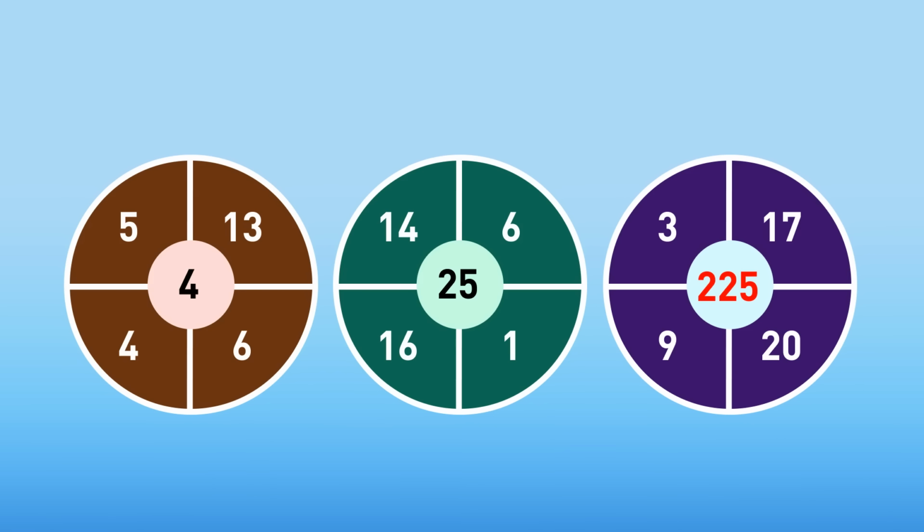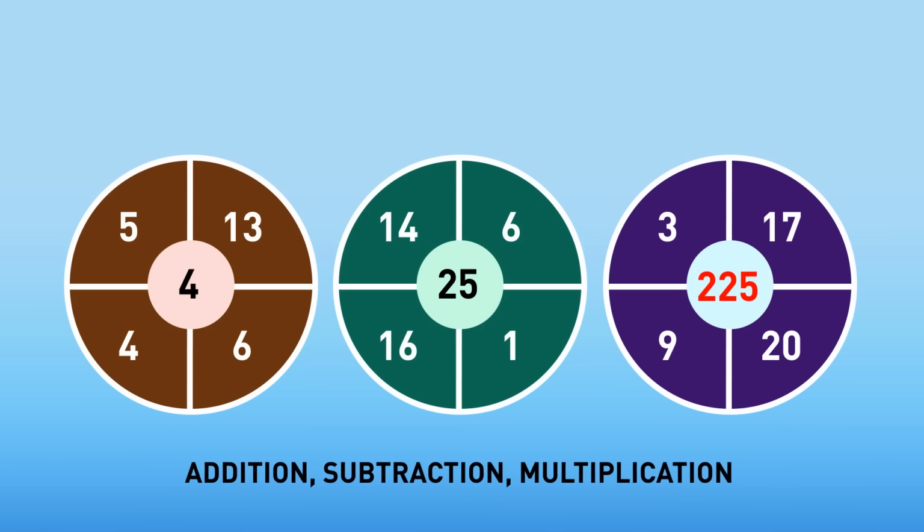The missing number in the third circle is 225. The numbers in these circles seem to be completely random at first glance. But let's perform some basic arithmetic operations, addition, subtraction, and multiplication, and try to figure out the pattern. We need to follow these steps.